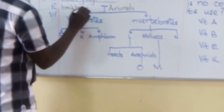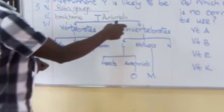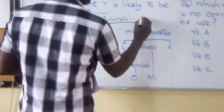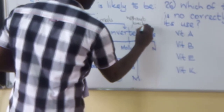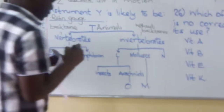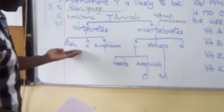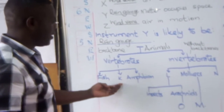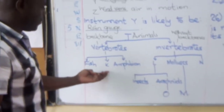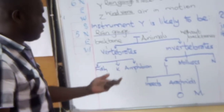Animals with backbones are called vertebrates. Invertebrates are animals without backbones. So animals are divided into two, vertebrates and invertebrates. And then you have fish. Fish is a vertebrate. Then there's K, then there's an amphibian. K can stand for any vertebrates. Remember, we have amphibians, we have fish, we've got mammals, and we have reptiles.